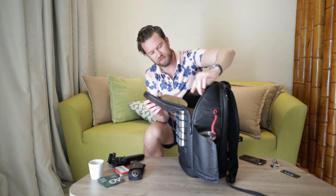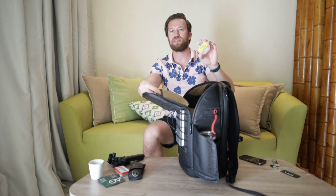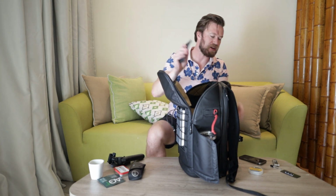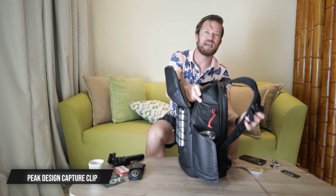I usually have extra contacts with me, so that depends where those go. But I have another variable ND filter. This one is from ProMaster. It's for the 24, and then somewhere in here I have a step-up ring. On the outside, Peak Design has their capture clips.